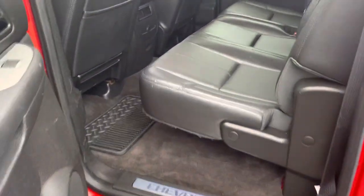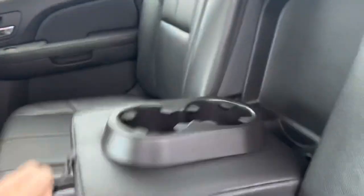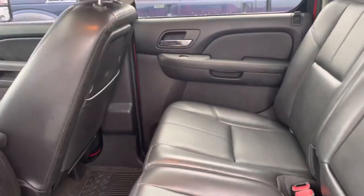Passenger seat. Nice sunroof up there for you. Back seat is pretty spacious. There's cup holders there for you.